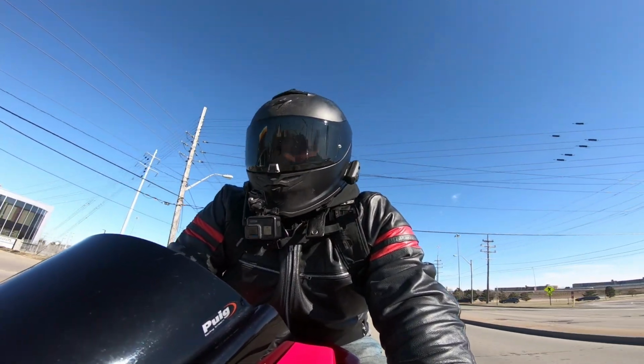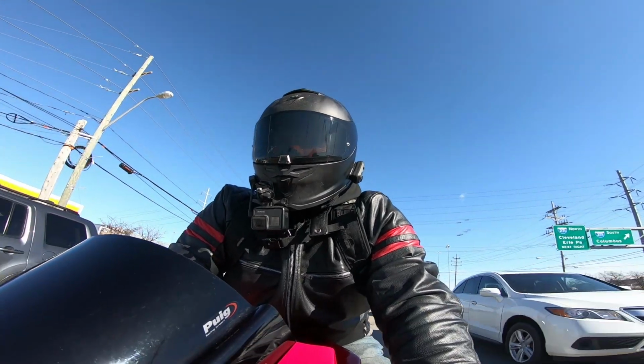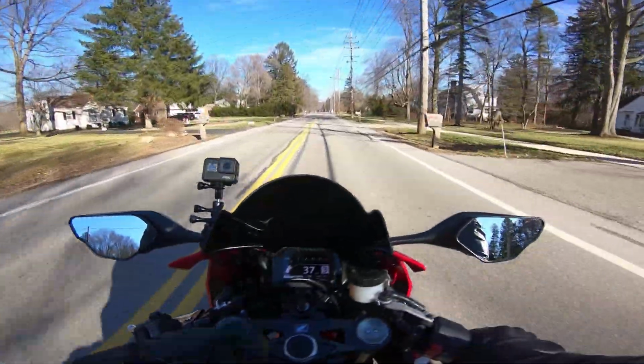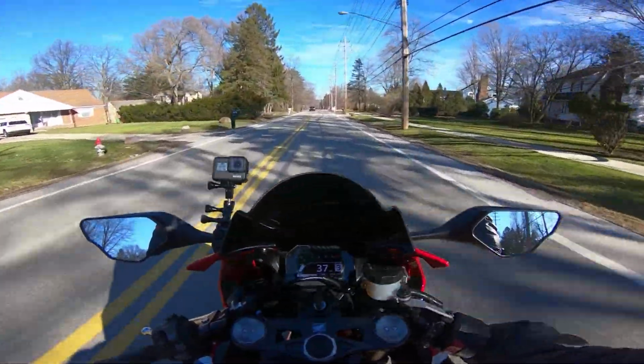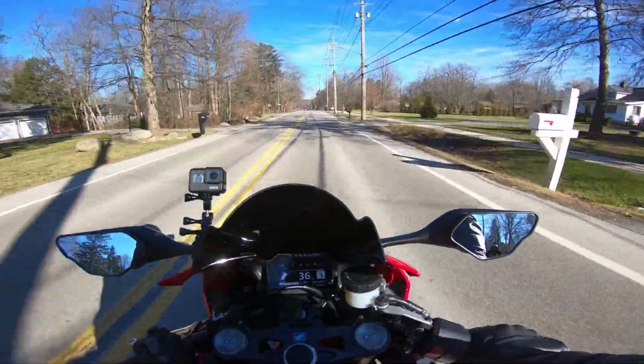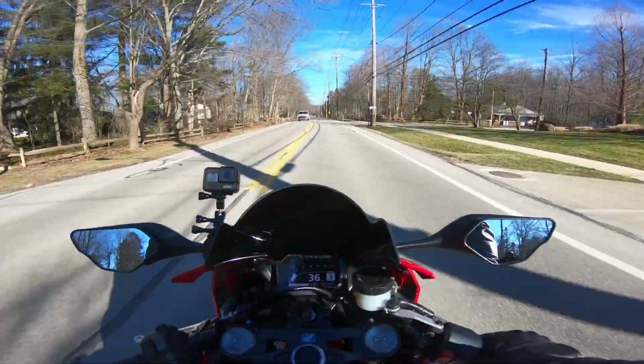But we are getting very close to Cycle Gear, so we will pick up this review as soon as we are done. All right, completed the Cycle Gear run. Got my Alpha long sleeve shirt. No, I don't have it on yet. I'll try that on after I get home. If I like it, or even if I don't like it, I'll give you an update on that. But let's get back to the Alpha Cycle Gear Cafe Racer Jacket review.